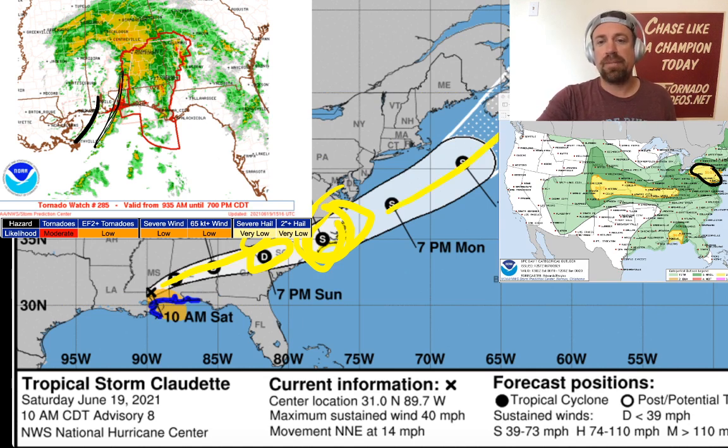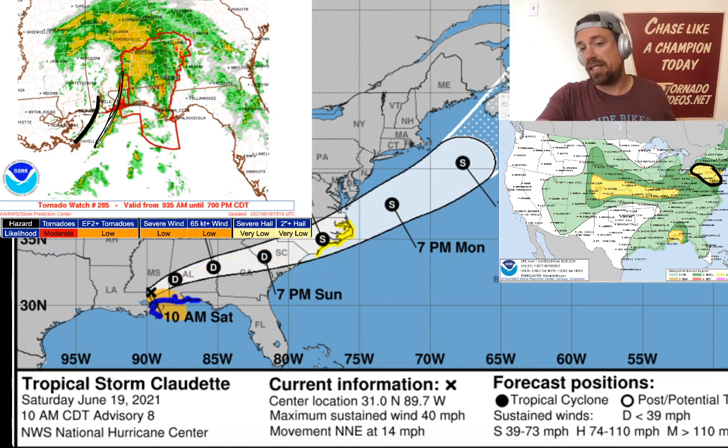And then it heads all the way up to Nova Scotia, bringing a lot of wind as well. Middle portion of next week up toward Newfoundland. But that is Claudette. I'm not going to chase anything out there tropics-wise unless it's at least a hurricane or has a really robust tornado threat. So let's take a look now at the tropics and that feeder band. We'll zoom in a little bit closer to this.